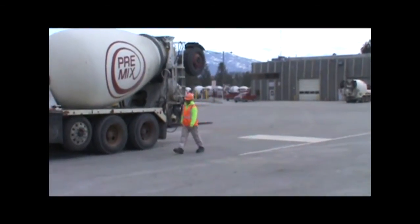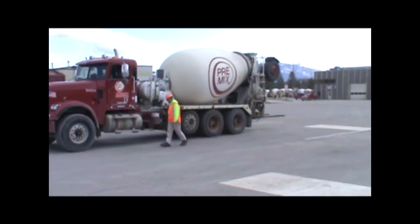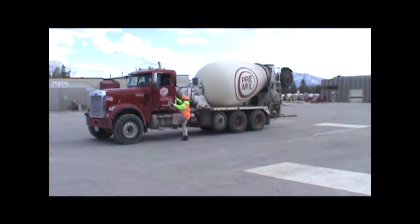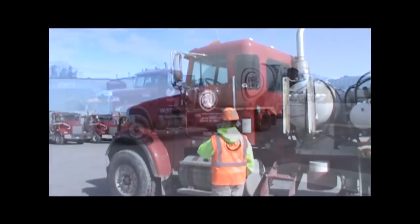As you approach your truck, check under it for any signs of fluid leaks. Open your driver's door and place any personal items you are carrying on the floor of the cab. Then, using 3 points of contact, enter the truck and stow your personal items in a secure location.